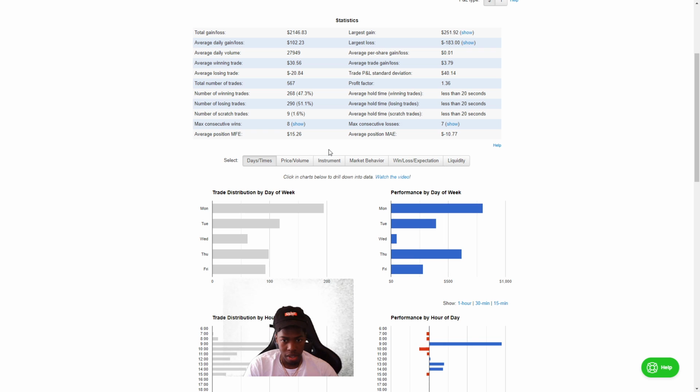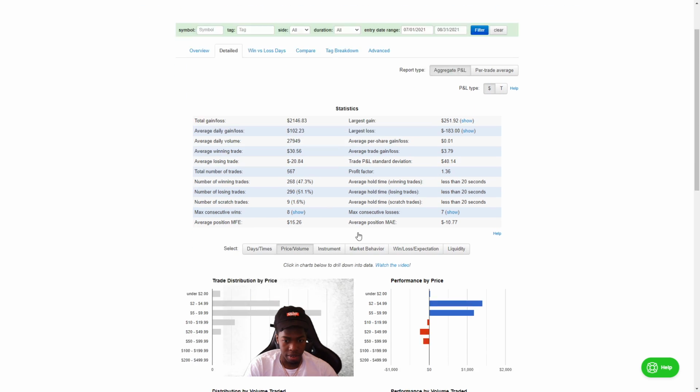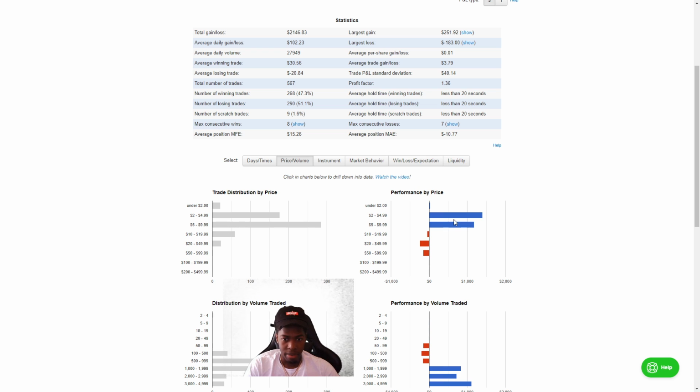So let's see. Price and volume. Between $20 and $50, I'm actually red 244. Above 50, I'm red 155. But surprisingly, between 10 and 20, I'm red as well, $56. But between 2 and 5, 1K, or 1.4K. Between 5 and 10, 1.1, which wasn't bad. So the higher price range last month not as successful, and I think in the first week where we were seeing some really good action.